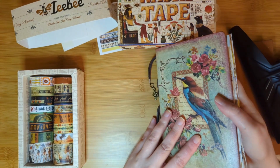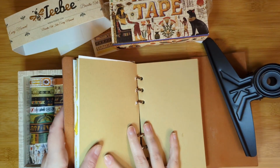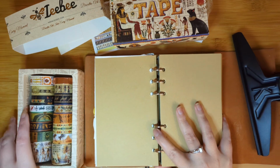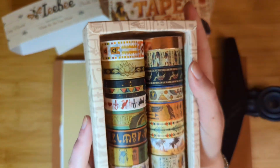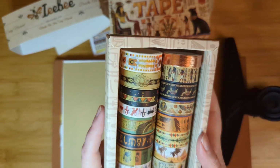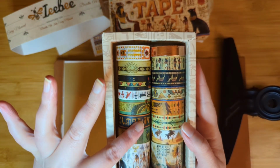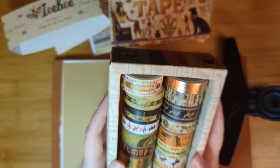If you've been following me a while, you probably remember my leather bird journal. I haven't worked in it in a really long time, but I thought it would be great to do some swatches in here. And I'll show you what I've got in mind. This way you can see the roll that provided the swatch. But look at these. I mean, the golds, the greens, the shine. This looks amazing. I'm gonna have so much fun with these.